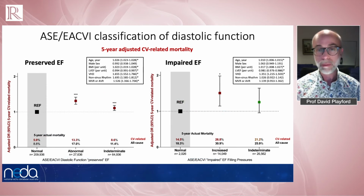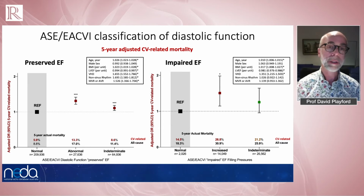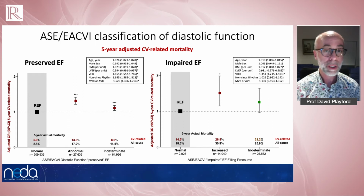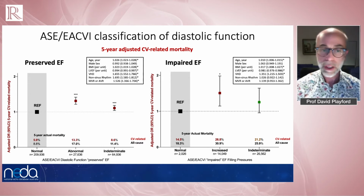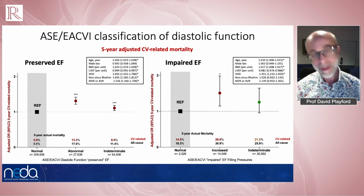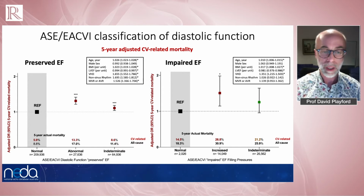So then we moved on to do the 5-year adjusted cardiovascular mortality. I've got that slide up for you now, and you can see that in the preserved EF algorithm, for the reference group, which is normal, there is a clearly increased mortality risk. So this is 5-year adjusted cardiovascular risk, and the adjustments were for age per year of increment, male gender, BMI per unit increase, ejection fraction per unit increase, valvular heart disease, non-sinus rhythm, and then aortic or mitral valve replacement. So it's quite an extensive set of adjustments. Obviously, it doesn't adjust for all possible things, but it is well adjusted in this analysis.